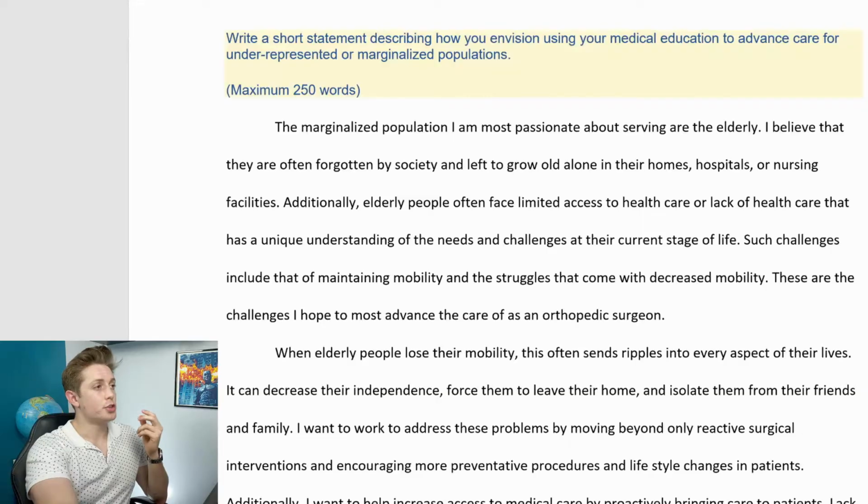So now here's also an example about advocacy, and that's a very common prompt you'll see. Write a short statement describing how you envision using your medical education to advance care for underrepresented or marginalized populations. The marginalized population I am most passionate about serving are the elderly. I believe that they are often forgotten by society and left to grow old alone in their homes, hospitals, or nursing facilities. Additionally, elderly patients often face limited access to healthcare or lack of healthcare that has a unique understanding of the needs and challenges at their current stage of life.